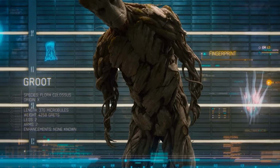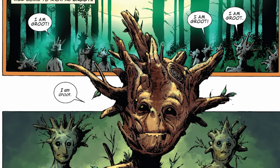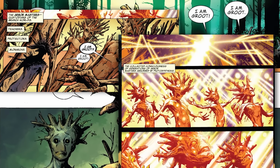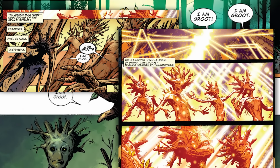From the 2014 Guardians of the Galaxy film, Groot's homeworld was listed as Planet X. In the comics, he is a species known as Flora Colossi. These tree-like beings are ruled over by arbor masters who endow each new generation with photonic knowledge via photosynthesis, which is pretty much all the accumulated knowledge of every past generation, making every one of these things a freaking genius.